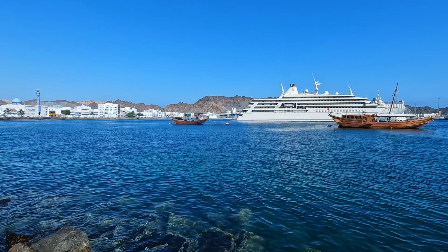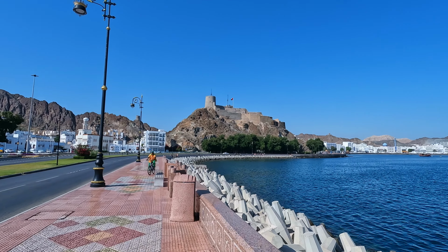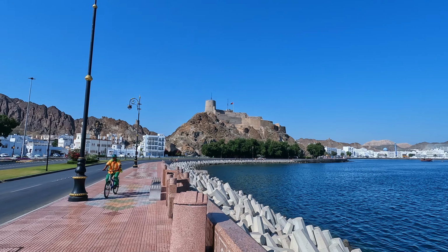Yeah, so we will just walk by the coast and see the main parts: the fort, the coast, and of course, most importantly, the market. Also, you can see in the distance the traditional Omani boats. While walking through this promenade, we come to the main attraction, the fort.